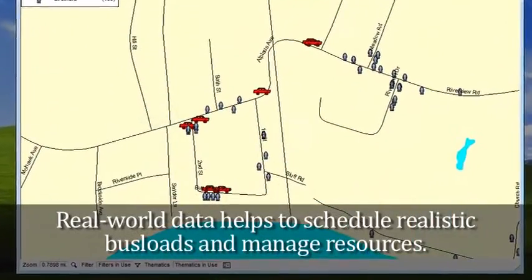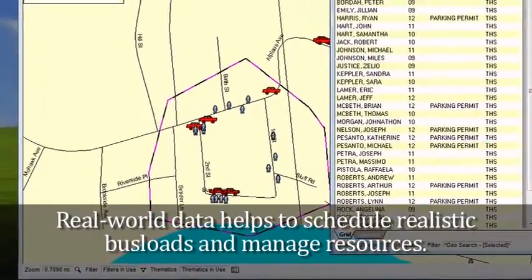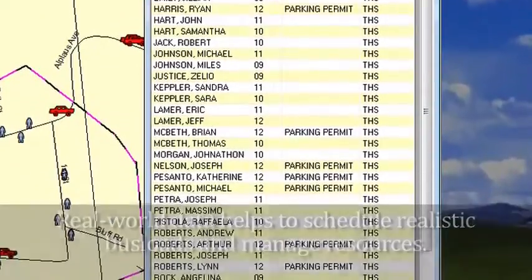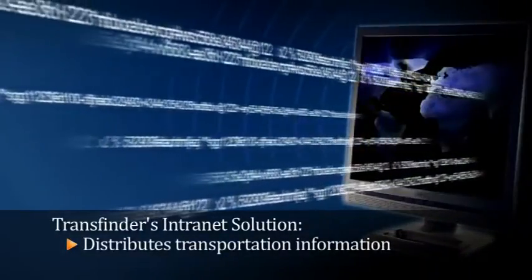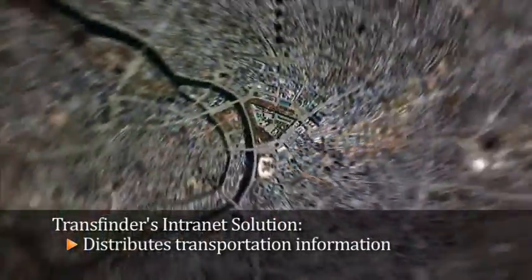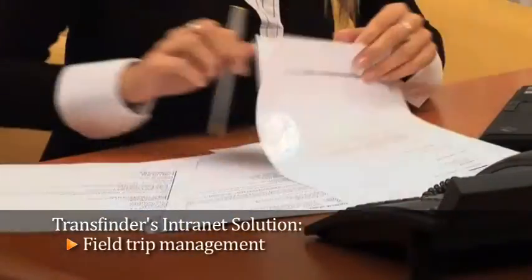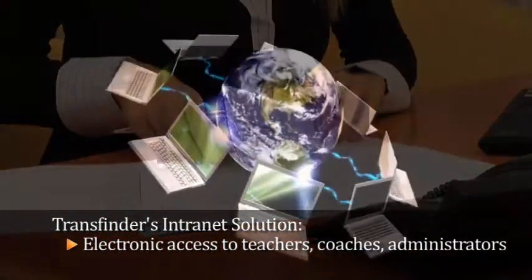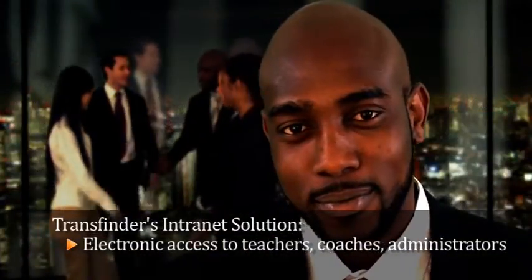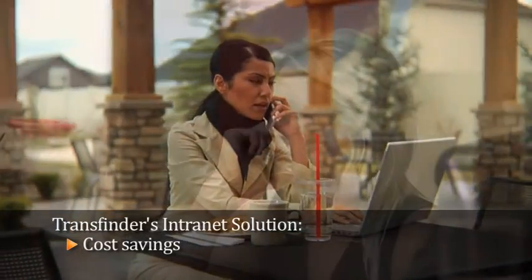For example, real-world data about which students actually ride the bus allows you to schedule realistic bus loads that maximize resources while providing excellent service. Our intranet solution reduces communication costs and time by seamlessly distributing transportation information. In addition, you can end the paper chase for field trip management by providing unlimited electronic access to teachers, coaches, and administrators throughout the district. And you can reduce costs further by ending time-consuming phone calls.